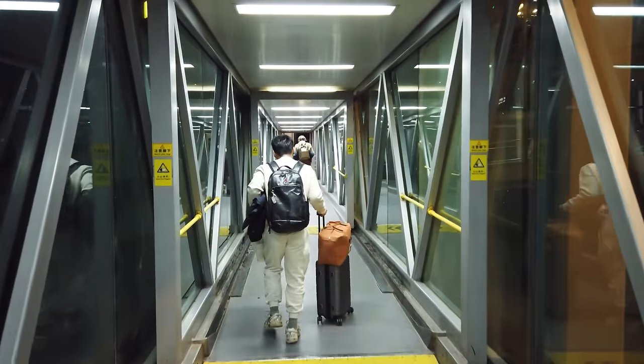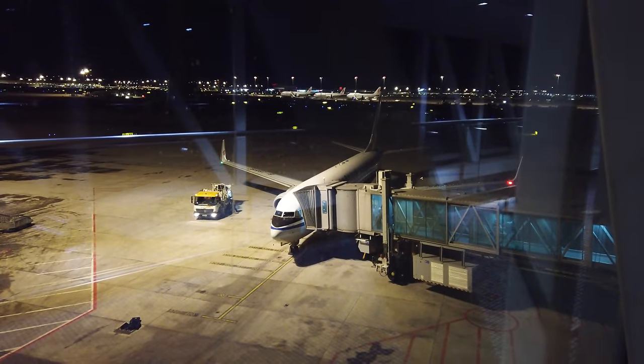Take all the baggage. Yes. We've just left the plane, so let's have a look at how complicated and lengthy it is to transit here in Beijing.